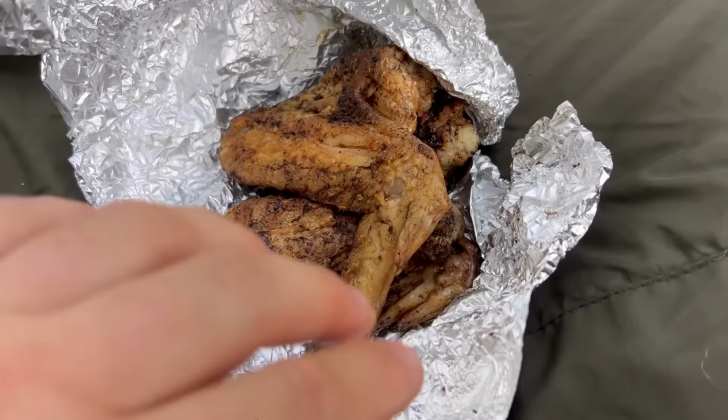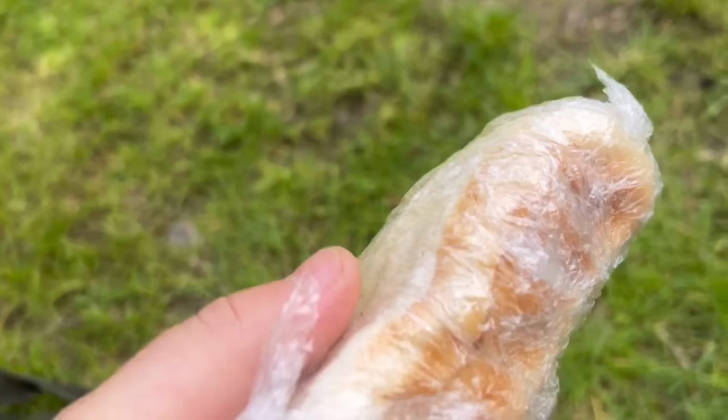Chicken. Happy days. Right, chicken chops, and a cold dog. Lovely.